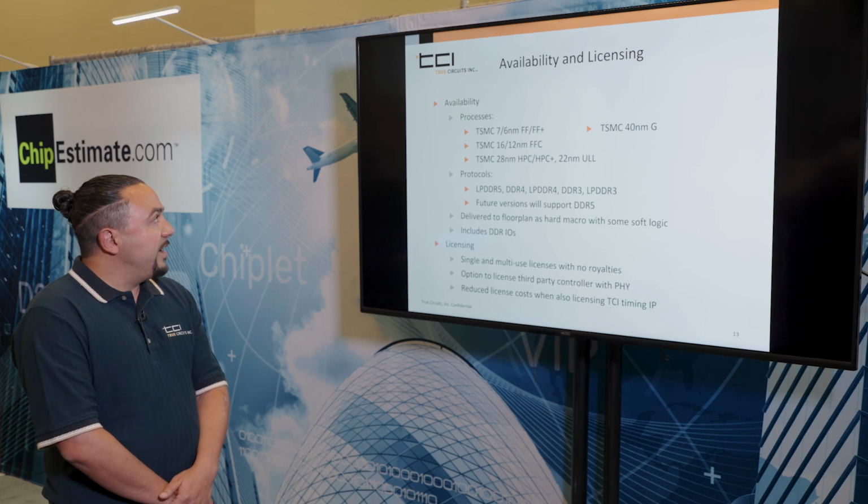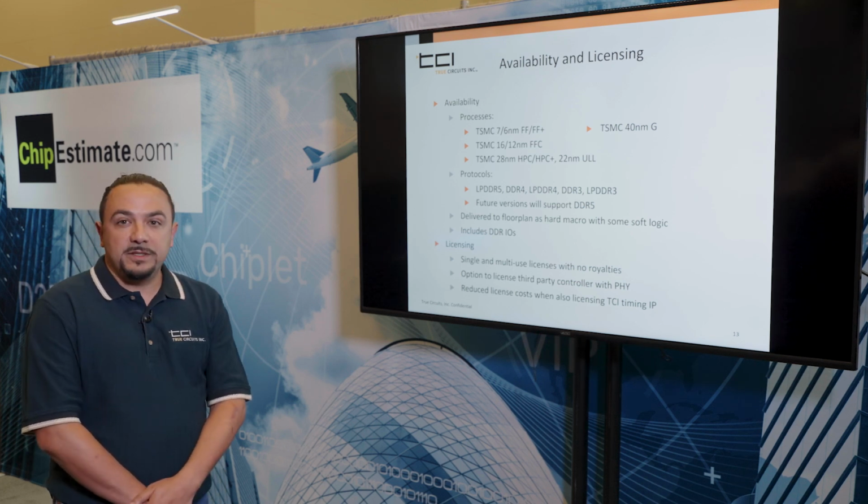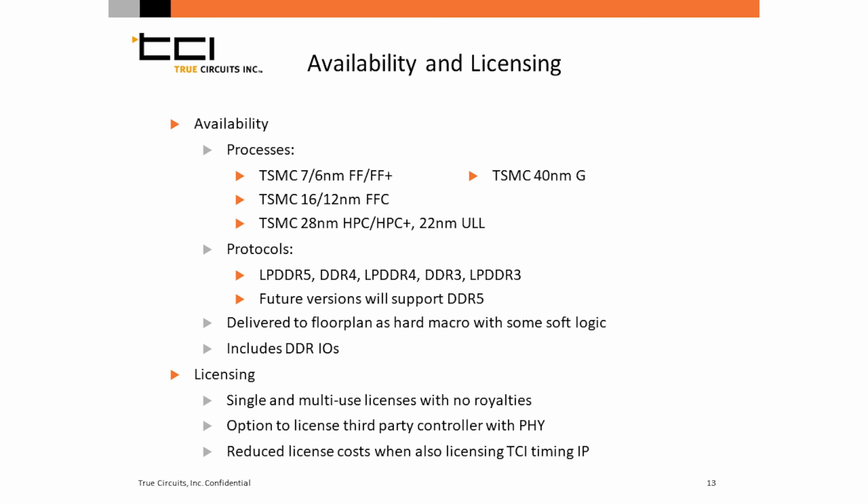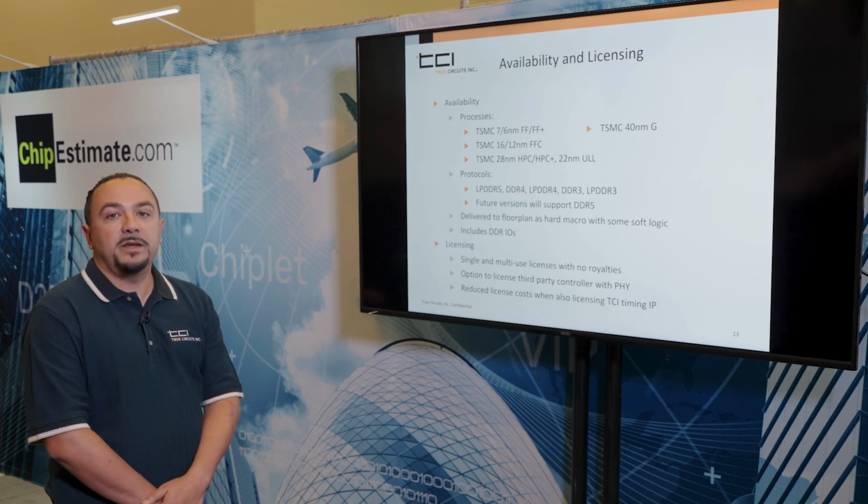The DDR PHY IP is available for all the different technologies supported by True Circuits. In particular, it is readily available in TSMC 40 nanometer, TSMC 28 and 22 nanometer, and the more recent 16, 12, and TSMC 7 and 6 nanometer implementations. It supports protocols going from DDR3 and LPDDR3, DDR4, LPDDR4, all the way to LPDDR5, and future versions will also support DDR5. It's delivered to the customer floor plan as a hard macro with some additional soft logic, and it includes protocol-specific DDR IOs. Licensing is available for single and multi-use that include no royalties. Often comes with an option to license a third-party memory controller, and it can be associated to licensing other TCI timing IP.